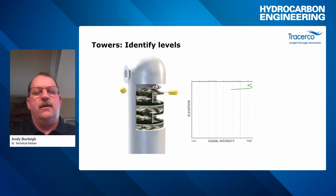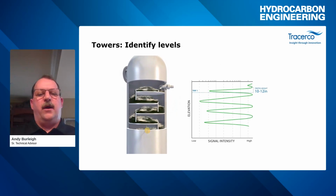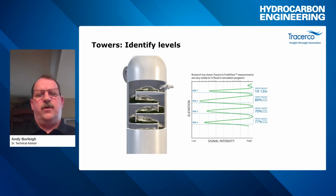So here's an actual scan. We have a small radioactive source and a sensitive radiation detector. We lower them down opposite sides of the vessel. For tray towers, we typically scan through the active areas, so we align the source and detector to where they run parallel to the downcomers.